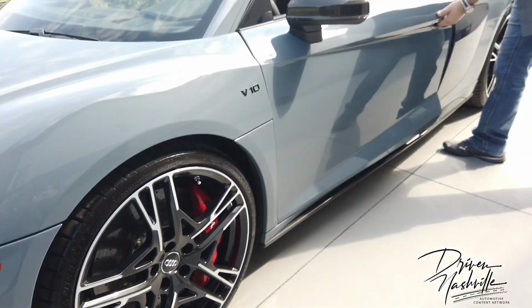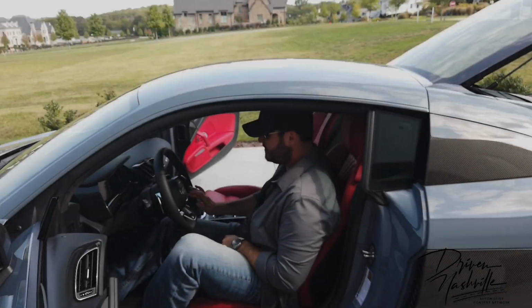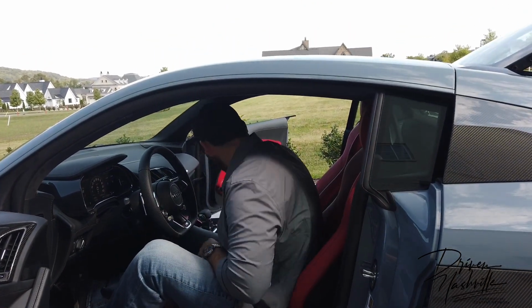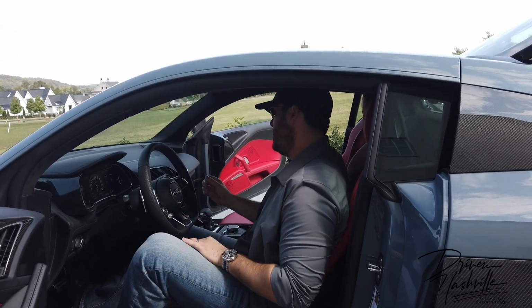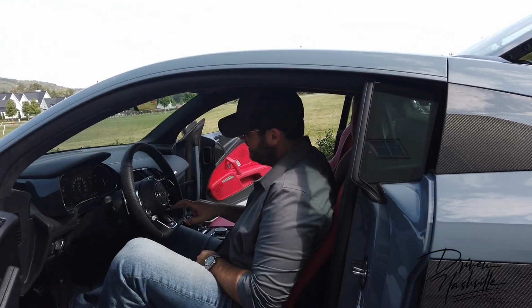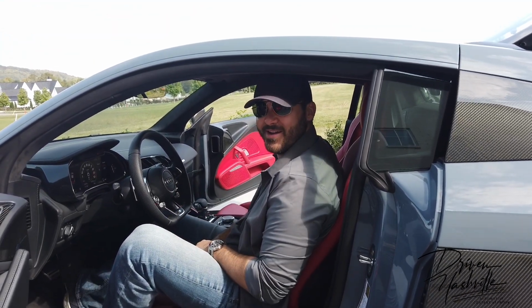Now we'll come in here. Let's fire it up. See how it sounds. This car is already warmed up. You just drove it over here. Now when you want to change the exhaust note, you hit this button right here. And it noticeably changes this car.